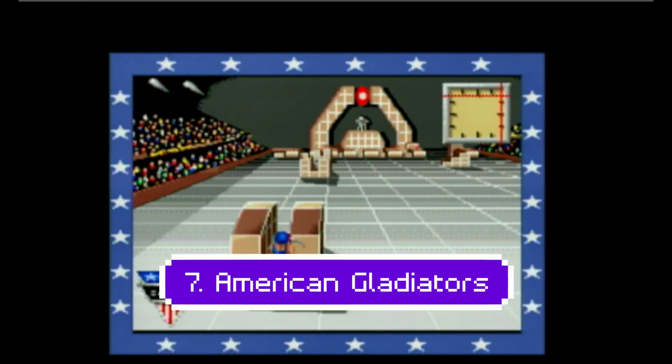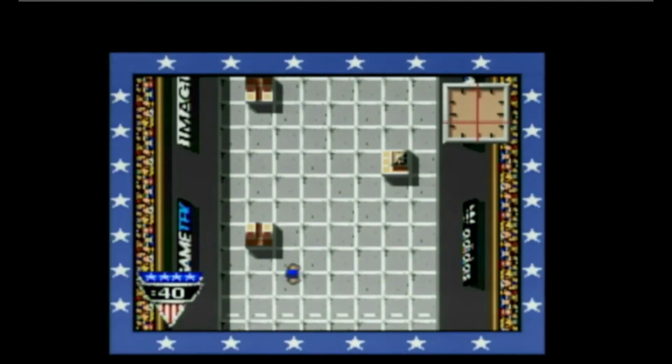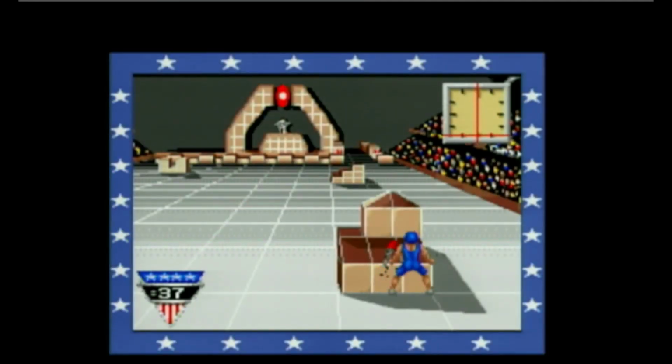Number 7 is American Gladiators. So okay, is this a sports game? I'm going to go ahead and say close enough. American Gladiators definitely gives you some variety that you might not have otherwise had by going with another baseball game or another soccer game. And then events like Powerball and The Wall at least have some similarities to real sports competitions, so I'm going to give this one a nod here for the sake of variety.